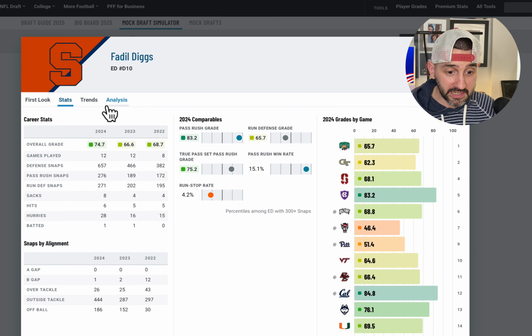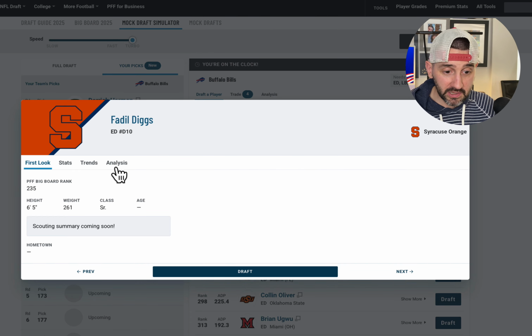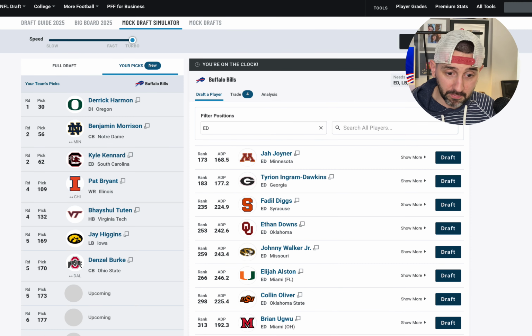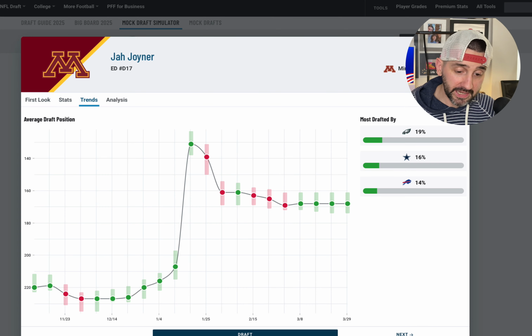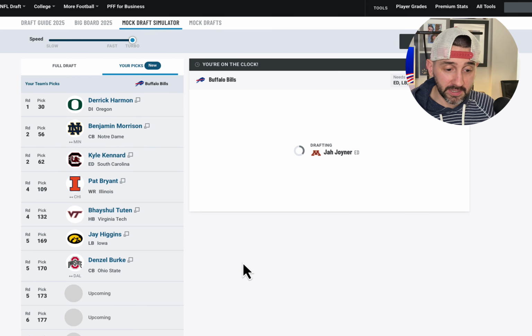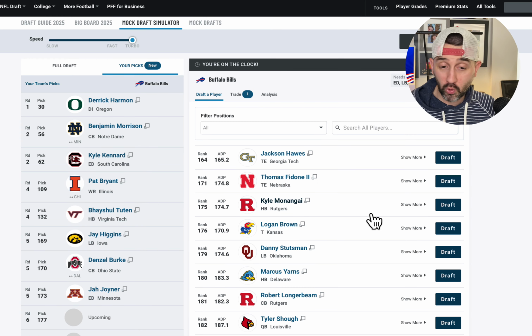I do like Fidel Diggs as well. Another guy scouted that I like, 6'5", 261. Definitely a little bit bigger of a body frame than John Joyner. But I do like him. Drafted him in this spot. Him being available in the 5th round. I love it. All right, now in the 6th round, 177 overall, Bills fans.